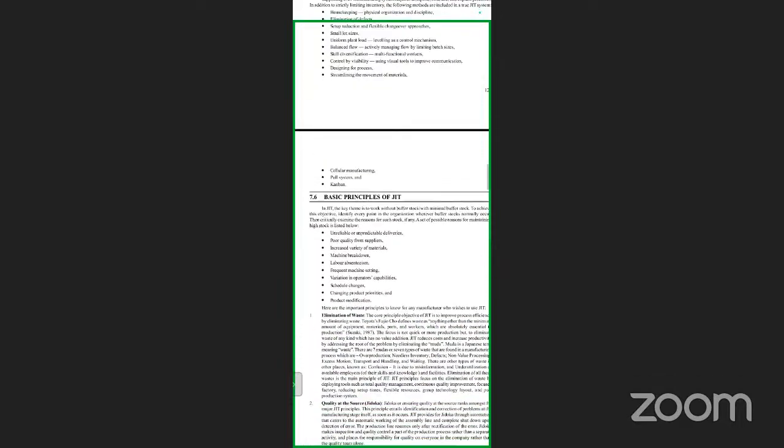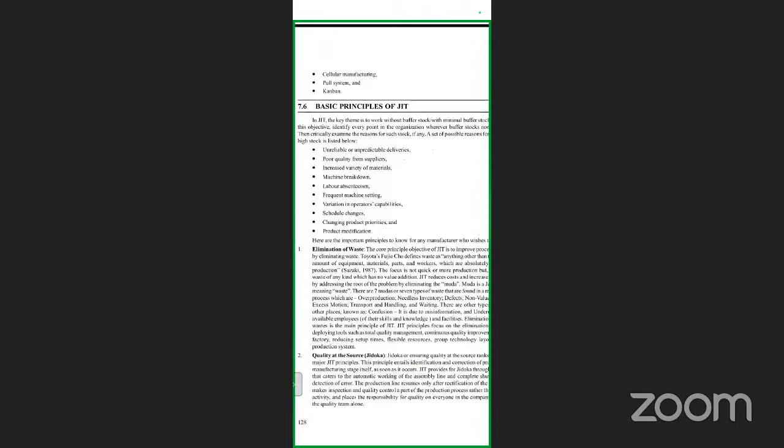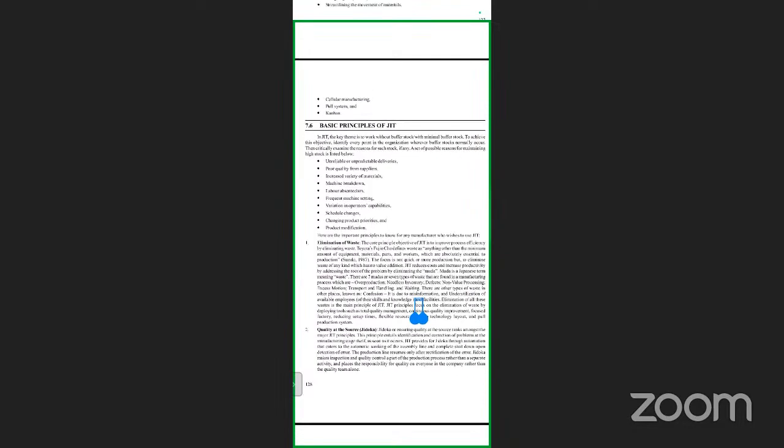Let us see the basic principles of just-in-time. Here, a few are listed: unpredictable deliveries, poor quality from suppliers, increased variety of materials, machine breakdown, labor absenteeism, frequent machine setting, variation in operators' capabilities, schedule changes, changing product priorities, and product modification. These are some of the reasons for maintaining high stock. Why do they maintain high stock? Because we do not know.